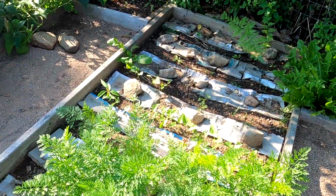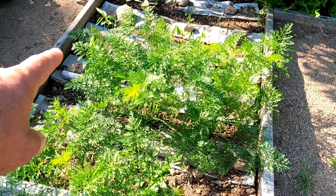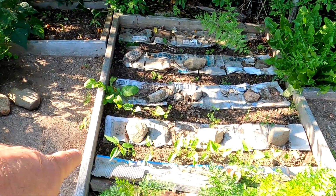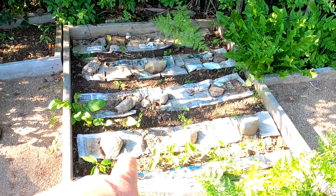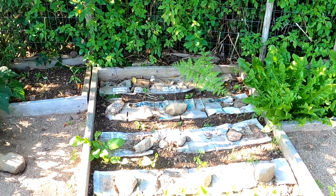This is a bed where the whole thing was supposed to be carrots, but for some reason, this was the worst year I've ever had in my life for carrots. A lot of the carrots failed. So I just tucked some bean seeds in there a couple weeks ago just to see what would happen. Because it's shady here, I don't think they'll amount to much. I probably won't even get a harvest.